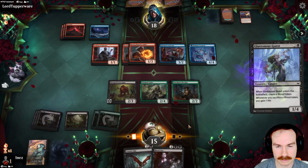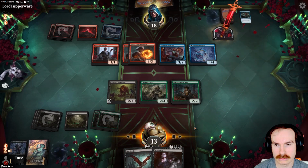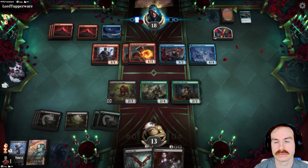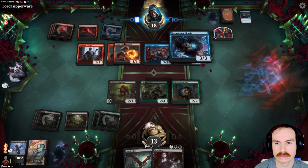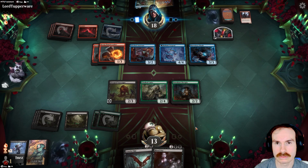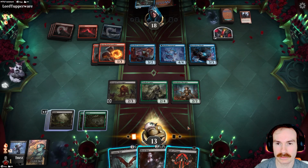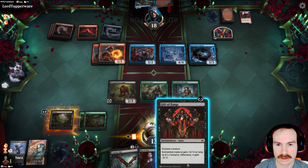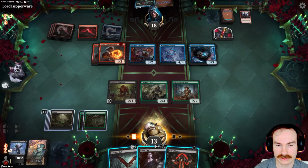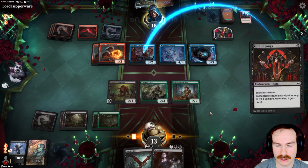Let me get some bodies down right now. Sure. What are they going to get back? Okay. So they can counter a creature. They can't counter a creature this turn, though. So, we can kill the Stitched Assistant. Could play the bat at some point, but I need to gain life. Not quite sure how I'm going to do that yet.